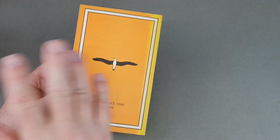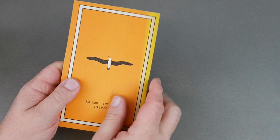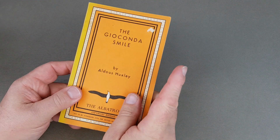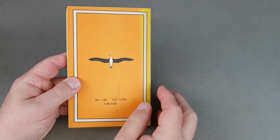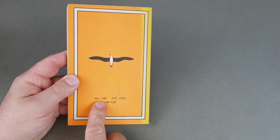These were only ever sold on continental Europe, so they weren't sold in the UK, but they were aimed at English-speaking customers, of course. So they reprint British and American authors. Now you've got 3 prices on the back here. You've got it in lira, Italian lira, French francs, and RM, which is a Reichsmark.